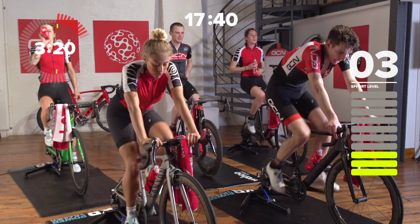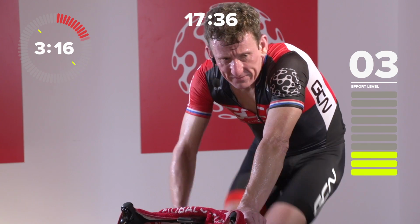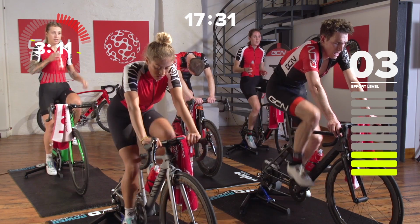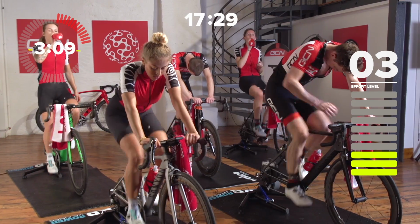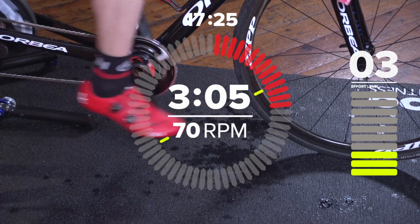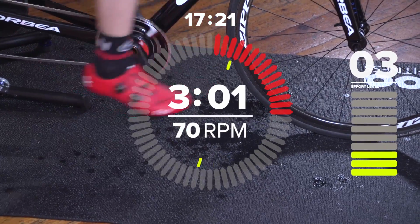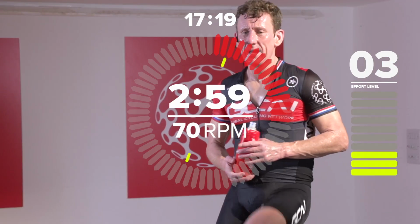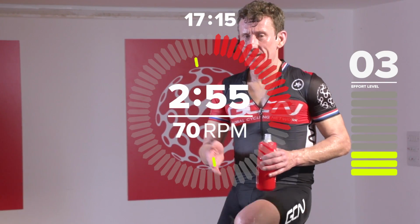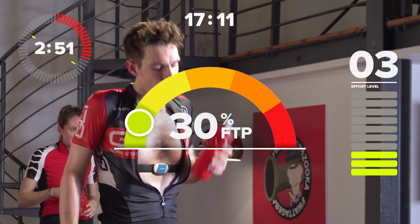So get your breathing back to normal, let the heart rate drop. And use this valuable 4 minutes to have a bit of a stretch. Keep the legs turning, stretch out a bit. This is basically active recovery. So you're still pedaling, still keeping that blood pumping around the body, and making sure you're ready for the next session. You've got 4 in the bag already, 2 to go.